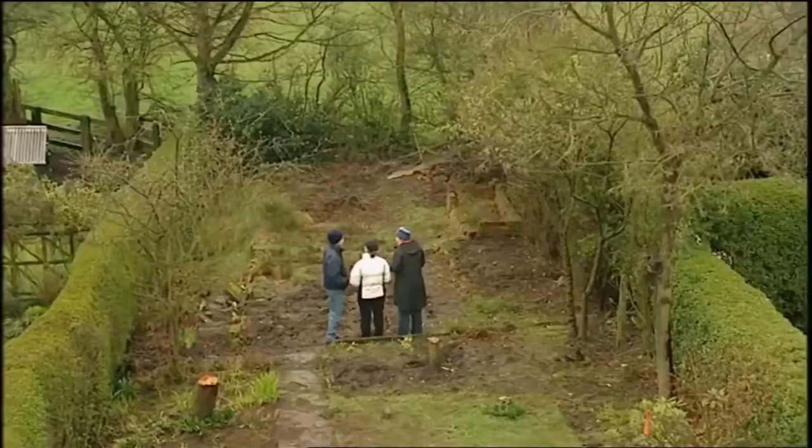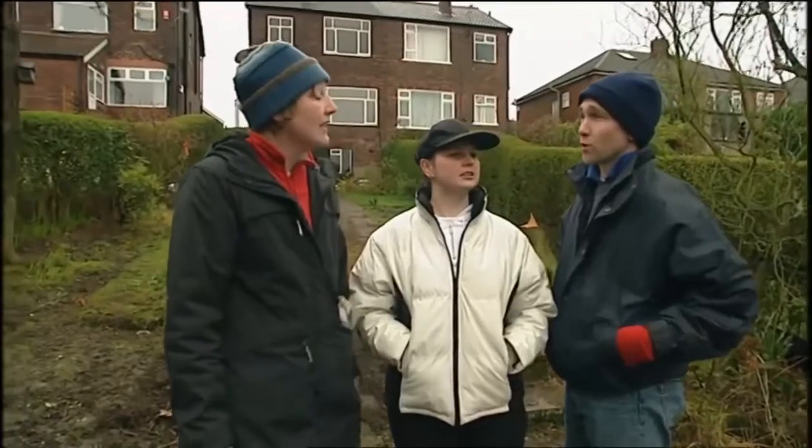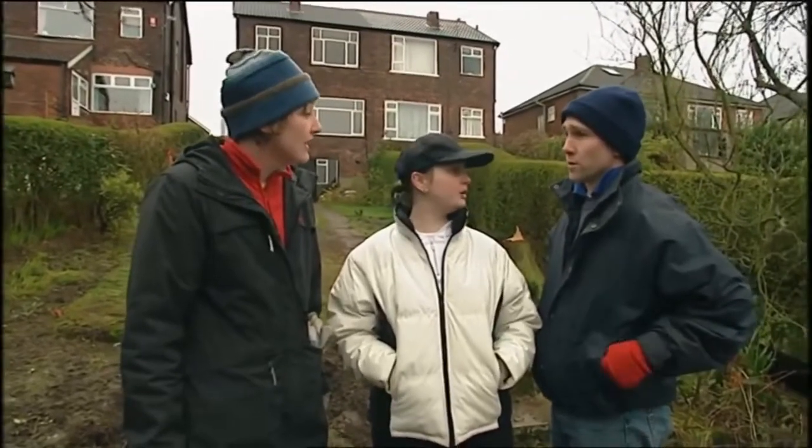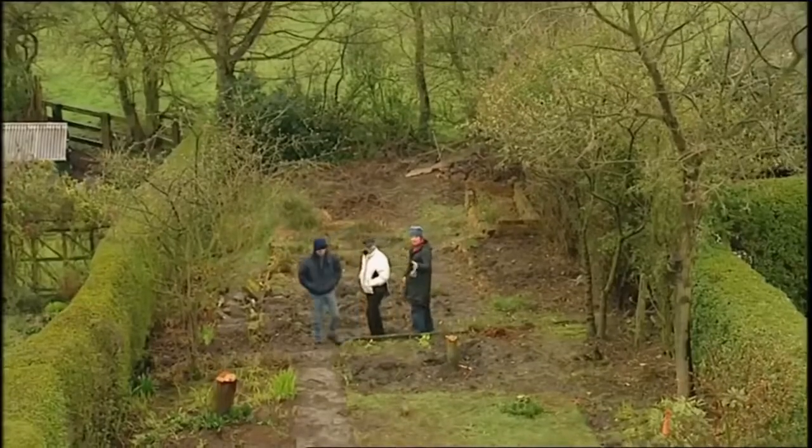Yeah. We want to start with the veg beds. That sounds good. Because we bought some seeds. Oh, right, OK. We've got some manure and some topsoil. Yeah, bought some herbs as well. Organised? Yeah. So where's this going to go? Should we have a look?